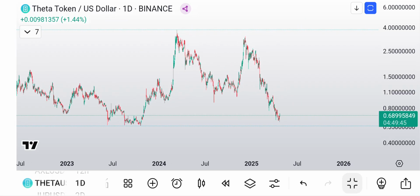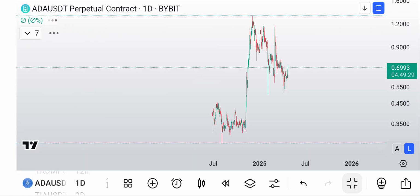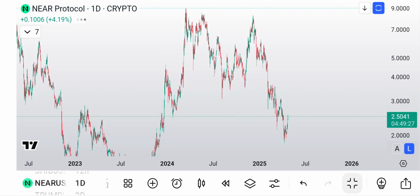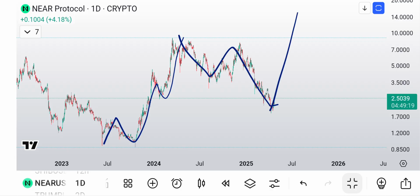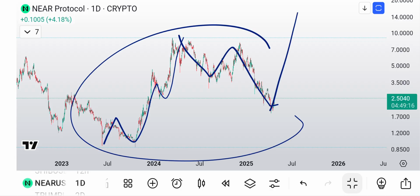It looks pretty interesting. I mean, look how this is a textbook 3-wave pullback that took 1 year. And if you look at a textbook 3-wave 1-year pullback, that's exactly what happened to XRP before it exploded. Look at NEAR. NEAR also, you have 1, 2, 3, 4, 5, A, B, C. Let's go. I mean, it's perfect.